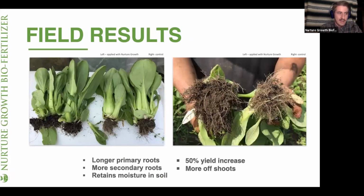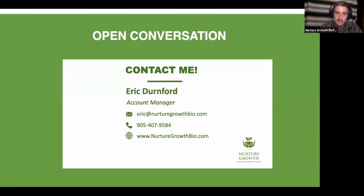Just so you guys can get a look at what Nurture Growth can do, on the left side of both photos is the Nurture Growth treated bok choy, and on the right-hand side of both photos is the control bok choy. You can see how much darker the soil is, clear as day. On the Nurture Growth patch, you can see that the root hairs are much longer, the roots are a little whiter, and there are more root hairs. There's also about a 50% yield increase on this bok choy patch, with more offshoots and more uniform growth in the vegetables. And with that being said, boom.